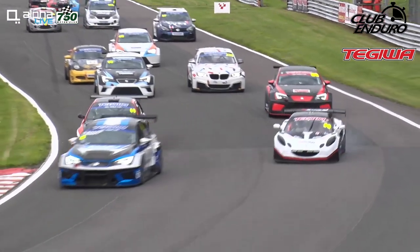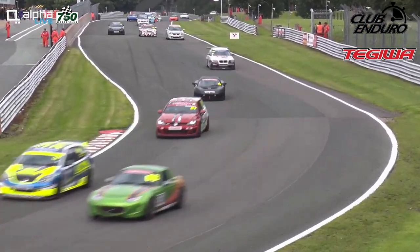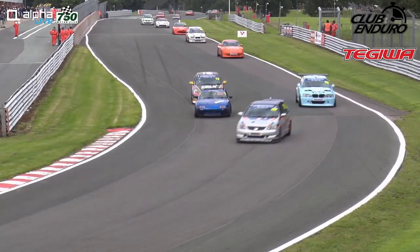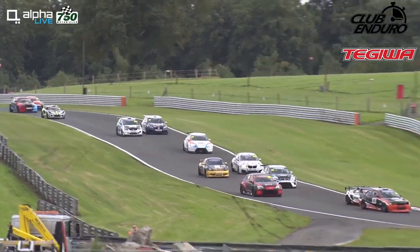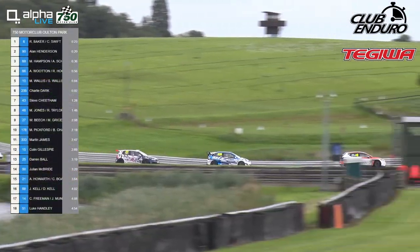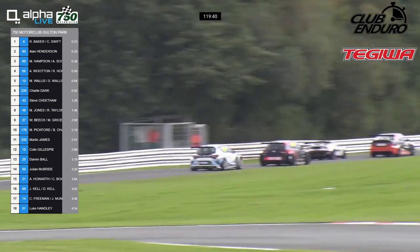lead, followed by the number 69 car in second place. That's Andy Schultz in the BMW. We can't quite, though, get ahead of the Lotus on the exit of the corner, but this big field of cars, and they're still coming out of Deer Leap, are well strung out. But it is a change for second place there. Andy Schultz has made it through as they head down towards Cascades, but it's Carl Swift in the very successful Seat Leon Euro Cup car that leads the way.